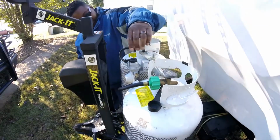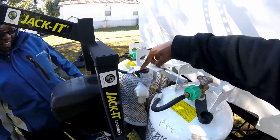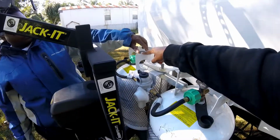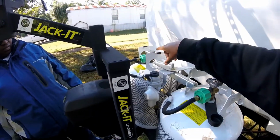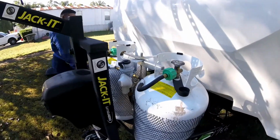So, we'll do that. And then this right here is set in the middle. You can set it to the left, which means you're only going to pull propane from the left tank, or you can bring it to the right. We're going to put it in the middle so that it'll pull from one tank, and when that tank runs out, it'll pull from the other without us having to come back out.